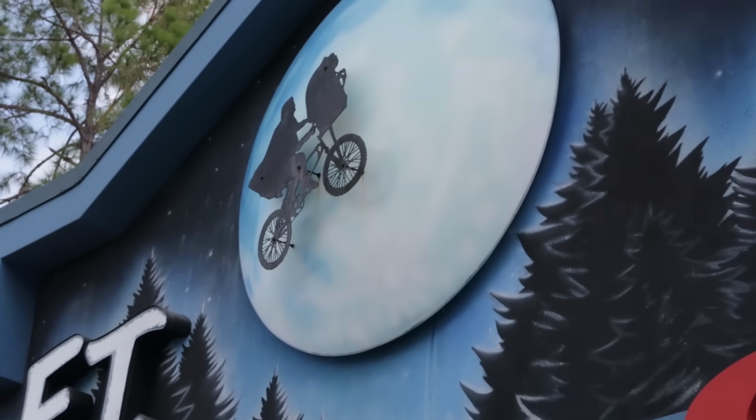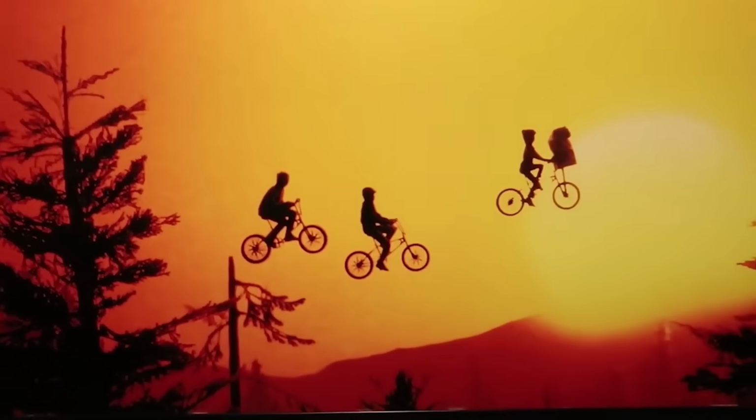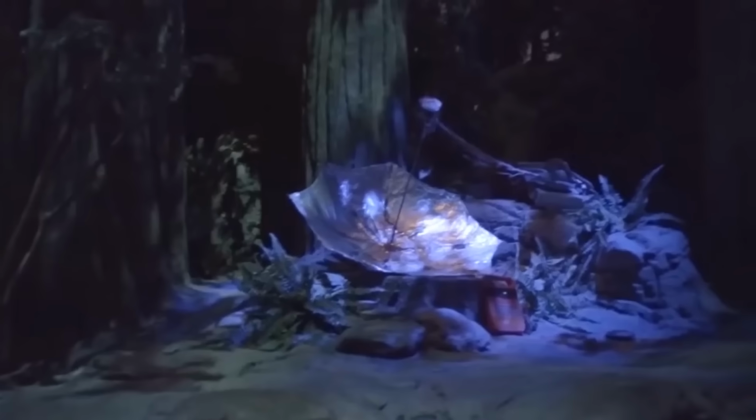The Woody Woodpecker Kids Zone may be transformed into DreamWorks Land, but you know what is still here? The classic E.T. attraction with its classic E.T. queue. Now as far as the queue itself, it's pretty simple, but I do like the big trees they have in here. The forest setting, I like that. I like a couple of the scenes that they recreated from the movie in here. I know that's not a lot, but it is E.T. and I have a soft spot in my heart for the little guy and really anything from the 80s.